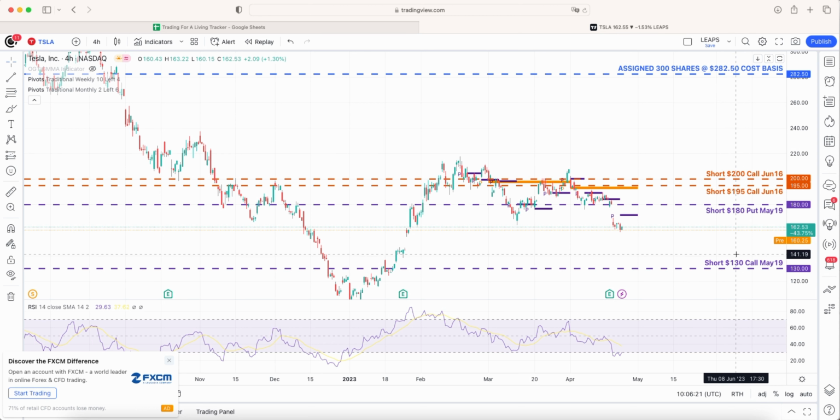It's still going to cost me between $300 to $400 because I'm rolling up by $5. That's $500 of intrinsic value I need to buy back. The reason it's not 500 is because of the time value of the June option, which decreases it by $100 to $200. Again, I'm rolling up by $5 and it's costing me around $3 or $4 to roll it up. So it's a good trade to have.